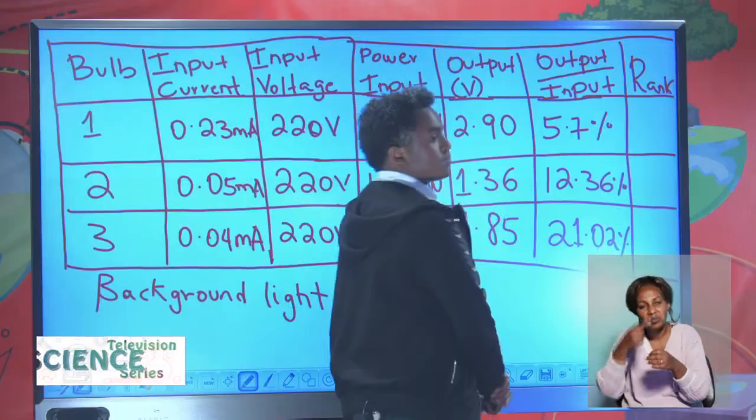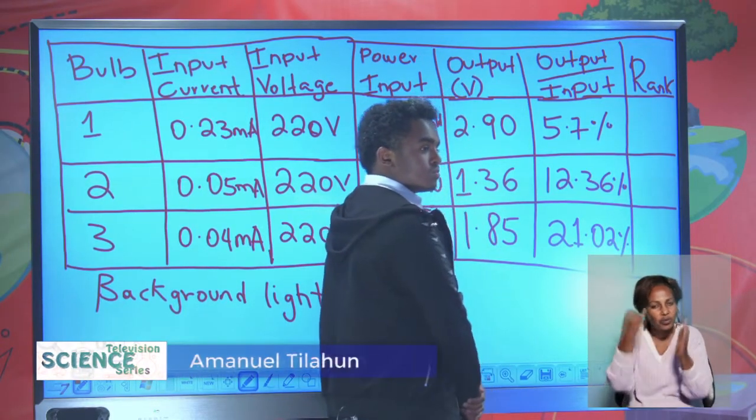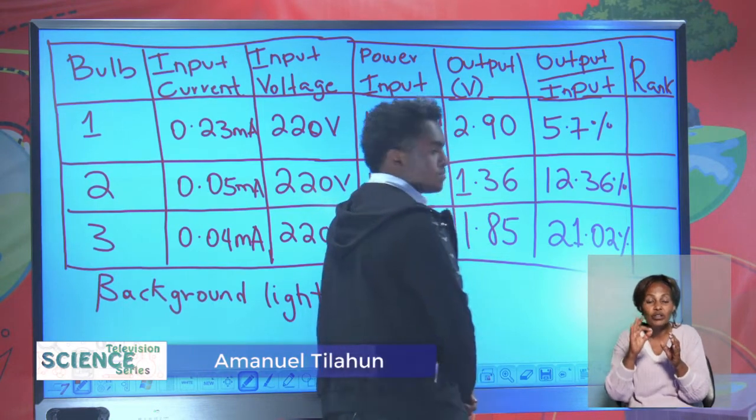Now you have the complete data. You are ready to compare the three bulbs. The output voltage in the form of millivolt for the solar panel tells us some information about what we get. But the complete picture is obtained from the ratio of the output per input. So we can rank the three bulbs in order of their energy efficiency. Which one gives us light for the smallest amount of electrical energy consumed?